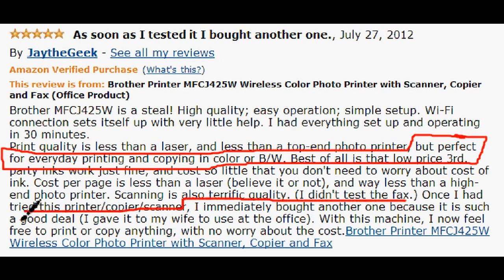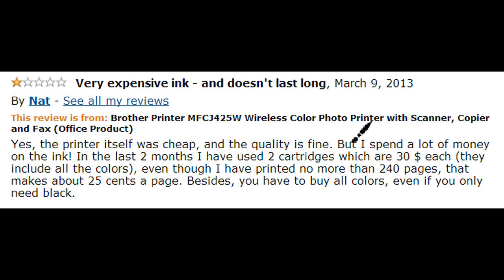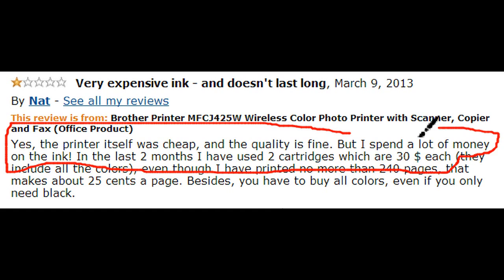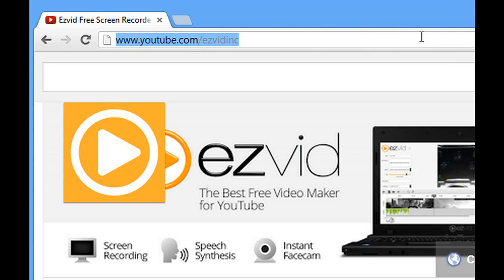The only downside to this printer, and several people agreed on this topic, is that it eats through ink way too quickly. One user said that new cartridges are about $30 a pop, so you might want to take that into consideration with buying this printer, especially if you tend to use it lots and lots and lots. You're going to need lots and lots of ink, so keep it in mind.